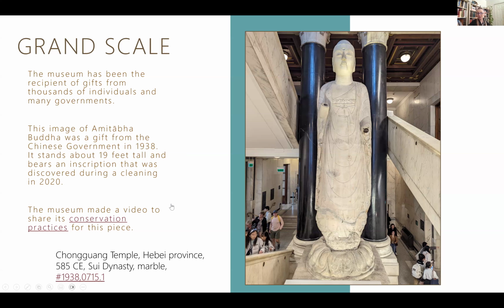It is made of marble, this beautiful white marble that again is very emblematic, very commonly found in Hebei province in China. And interesting, this is the kind of situation that you would only find in a place like the British Museum. So the British Museum received this piece in 1938. They found a place for it. They've had it displayed here in the hallway.